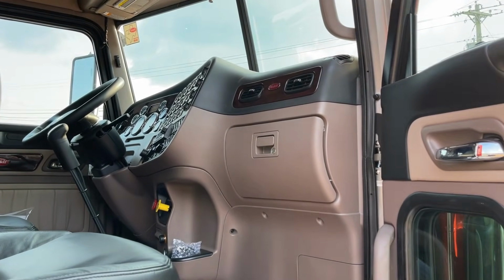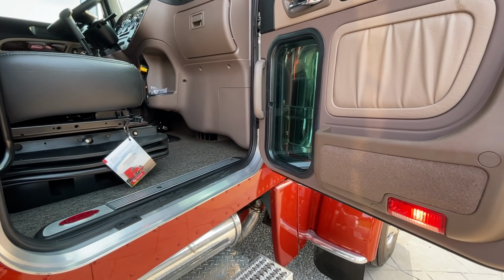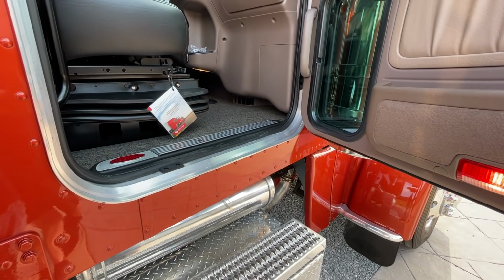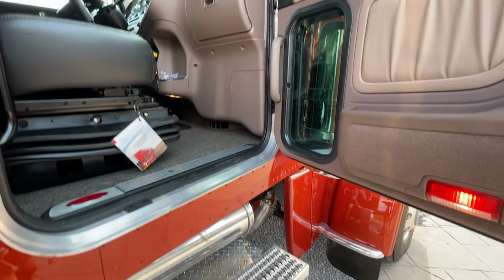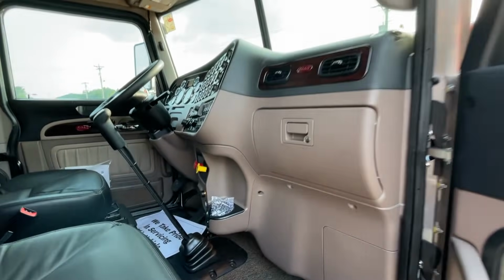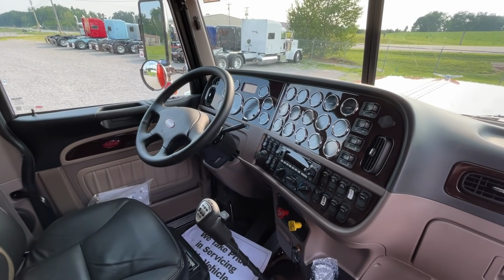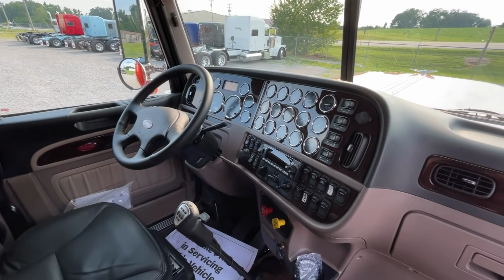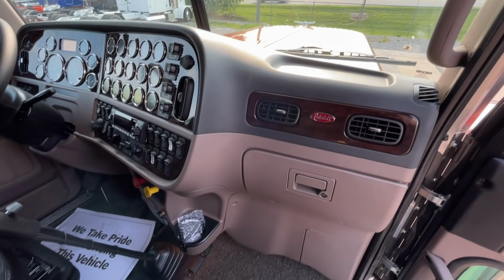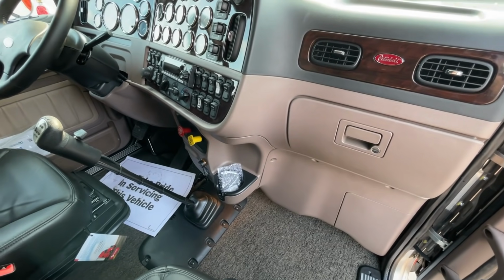Tan interior, which goes really good with this golden amber. I freaking love this color. I can't help it. Honestly, when I got in the truck, I was driving it over here from just the other side of the parking lot. I was like, wow, this is a really nice color combination. I love the saddle tan goes really, really good with the golden amber. I think they call it Sierra tan. Yeah, that.